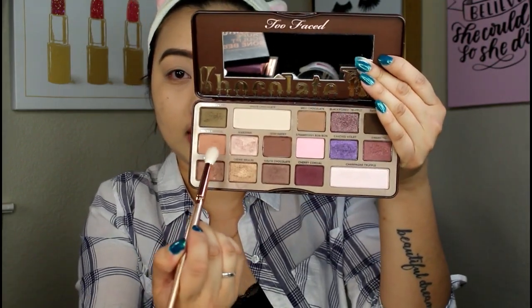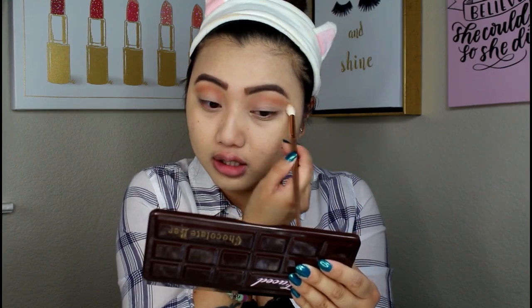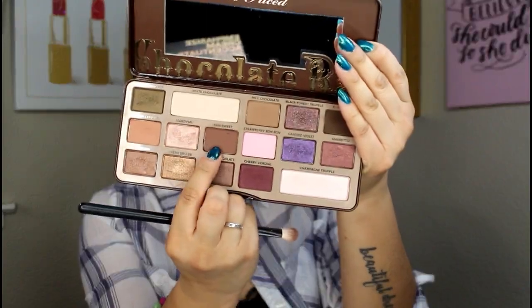Let's go ahead and jump in with this shade right here, Salted Caramel. Of course, this is a favorite transition shade, and oh my gosh, look how pigmented that is. Yeah, this is what I forgot. This is a really good palette. I really like this one. So far, I really do enjoy the palettes. I really do like the brand. And I want to go into Hot Chocolate.